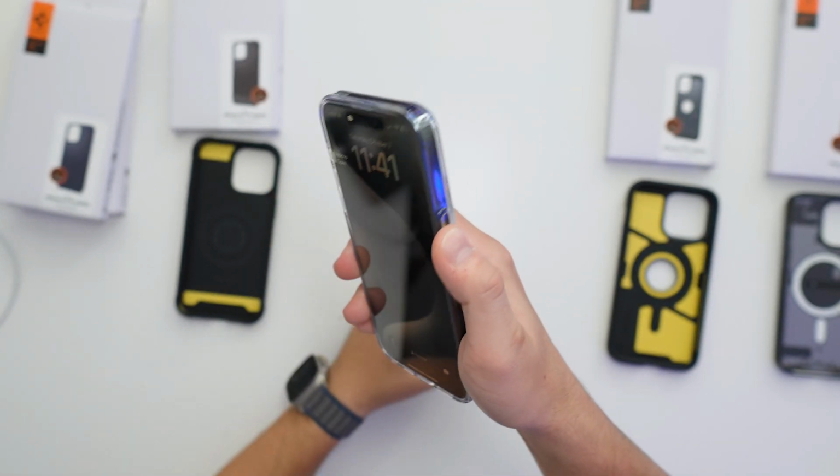Buttons all feel great. I think this is going to be my replacement case for my phone once my O1 starts to go. So that's got to tell you something. Okay, so far we have checked out 4 cases and we still have 2 left to go.